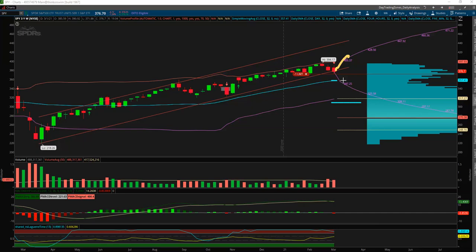So when you see us in the midst of this sell side activity, for me, there's nothing to be done except for kind of manage positions, because I hate entering into short positions in the middle of volatility like this or in the down move. So again, be very, very especially cautious and know your risk.